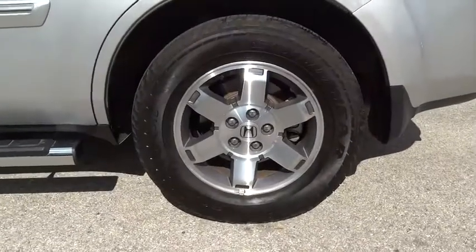stereo radio. If you like it online, you'll love it in your driveway. Take it for a spin today.